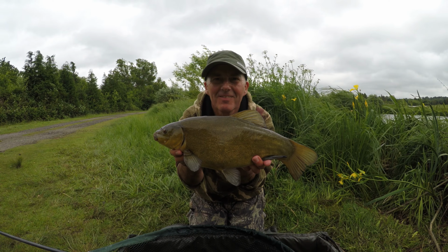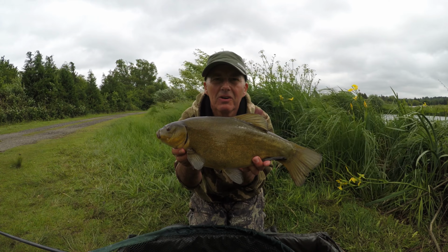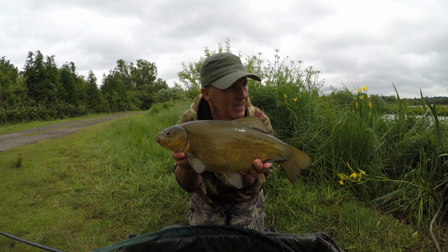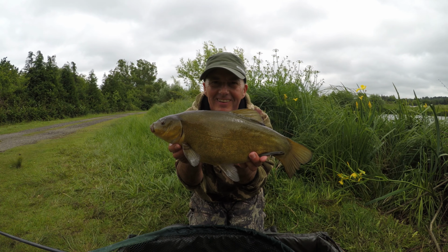I've been sat here for a couple of hours with nothing happening out by the pads out by the island there, so I thought I'd have half an hour's float fishing on the worm on the close in set of pads. First drop down, float sailed away, and look.